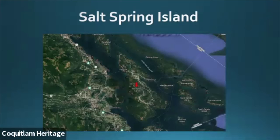You can see on the left is Vancouver Island, and on the right is the mainland. And on Salt Spring Island, there was a family called the Stark family. Sylvia Estes married into the Stark family. The Estes were from Missouri, and you can find out more about their emancipation from slavery on our website exhibit.